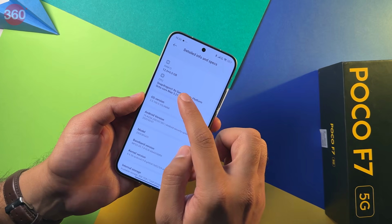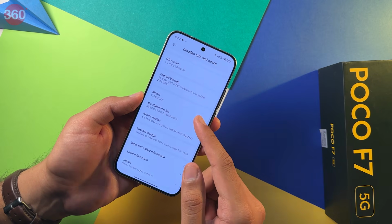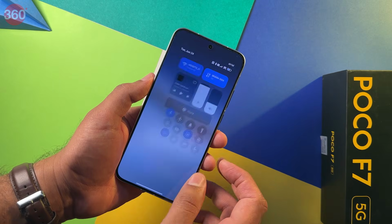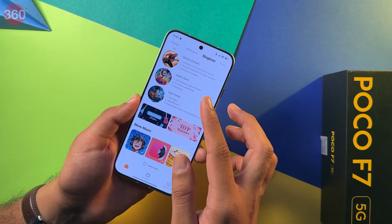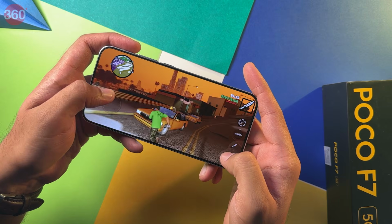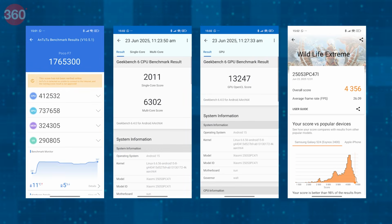Performance-wise, Poco has chosen the Snapdragon 8S Gen 4 for this phone. Other than being a powerful chip, it also adds cool features like real-time skin tone correction for cameras and Wi-Fi 7 modem for better Wi-Fi speeds and connection. Daily multitasking and gaming is a breeze. I played BGMI and San Andreas for hours and there was no heating, lag or performance issues. And here are the benchmarks on your screen.